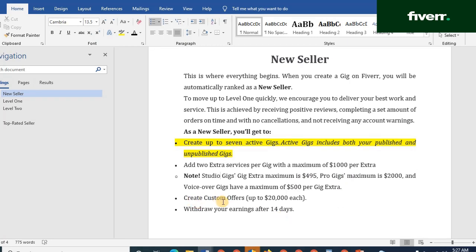Now you can have custom offers. These are when a customer will just consult you. What he wants is not listed on your page, but he says, this is what I want. And then you decide to create a custom offer. That's what it's called, a custom offer for such a customer. And then you can charge as much as $20,000. You can charge $500, $1,000, depending on what you are offering.